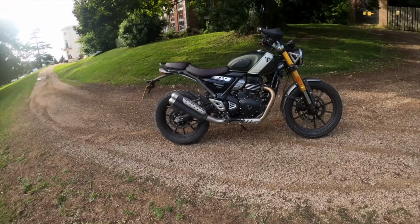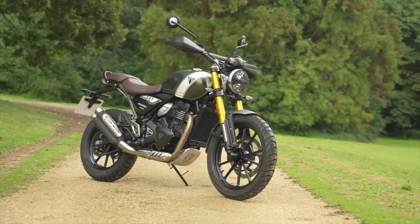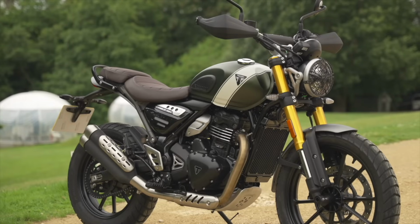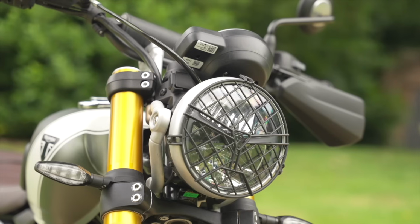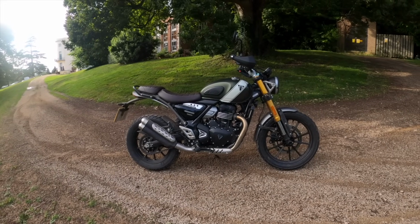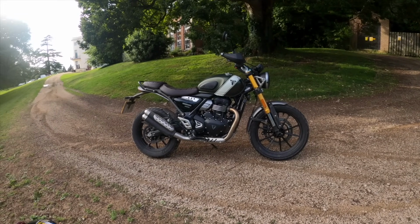In terms of size, the seat is taller. Obviously, we've got longer travel suspension and a little bit more room between the seat and the foot pegs, so taller, larger riders may prefer it. For me, it feels not that entry level, it feels more like a 600. It actually feels a little bit larger than Ducati's Scrambler.